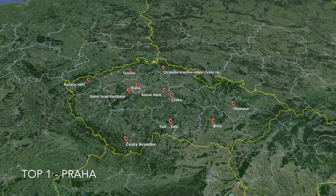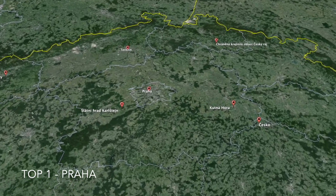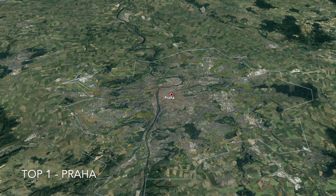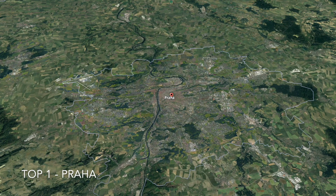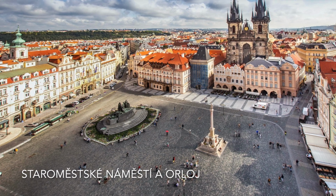Top 1, Prague. A city located in the heart of Central Europe. This magical city, rich in history and culture, will enchant you with its architecture, sights and unique charm. Join us on a tour of this metropolis where past meets present. Old Town Square. The roots of Old Town Square go back to the 12th century.